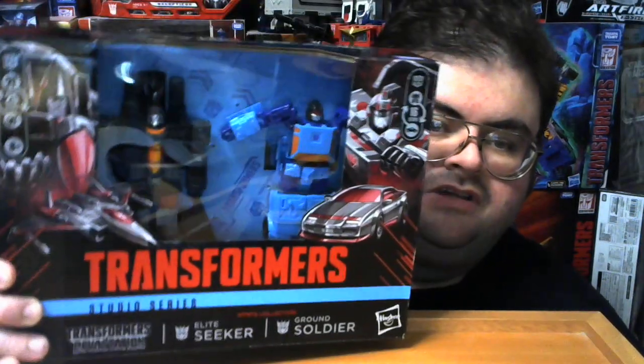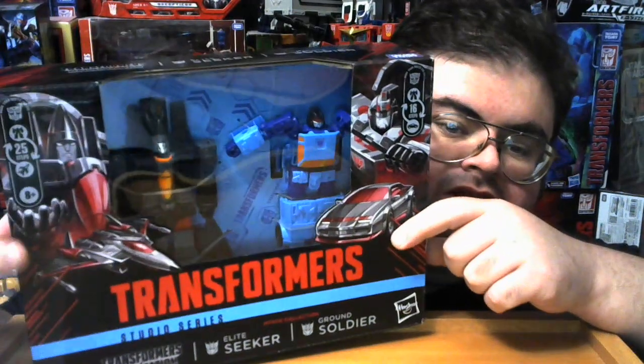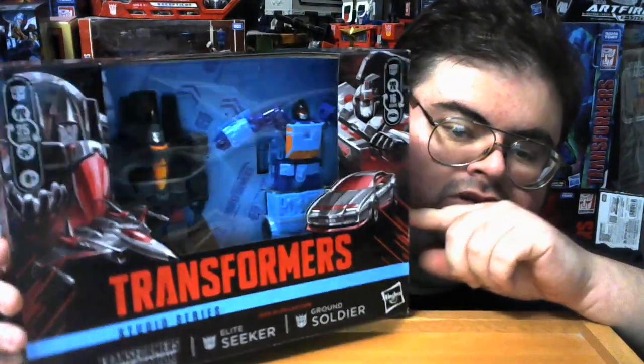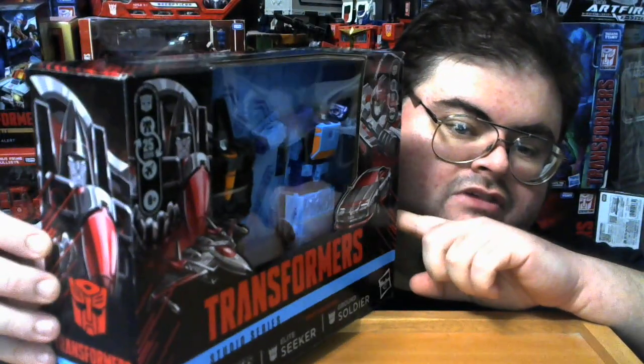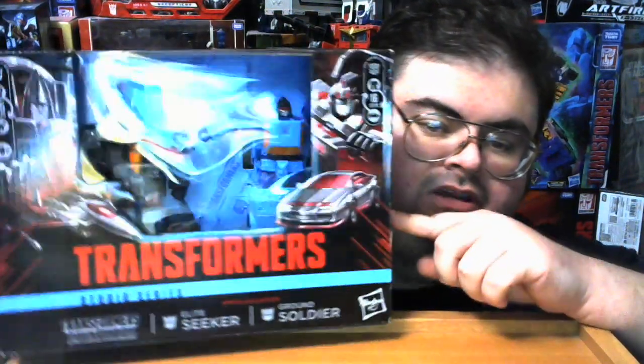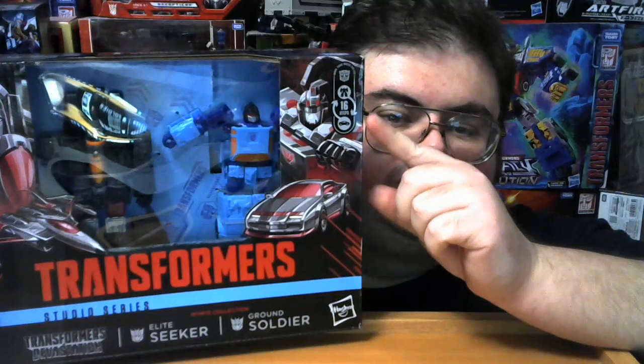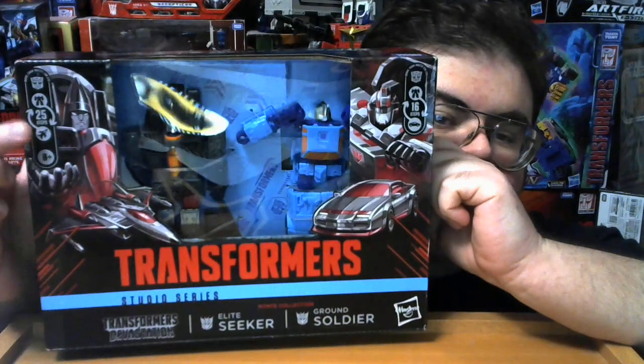So that's pretty interesting. For the box art, you've got the Ground Soldier and the Elite Seeker in their robot modes and their alt modes. Again, the Elite Seeker transforms into a fighter jet, and he's a straight-up repaint of Ramjet, while the Ground Soldier, being mold mates with Runabout and Runamuck, transforms into a sports car. The Ground Soldier transforms in 16 steps, while the Elite Seeker transforms in 25 steps.